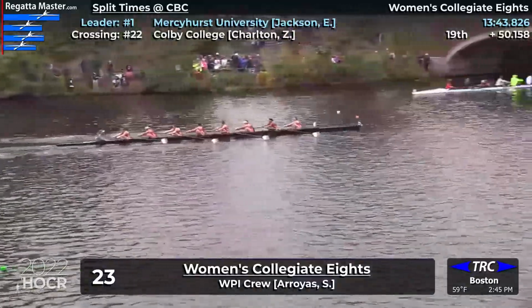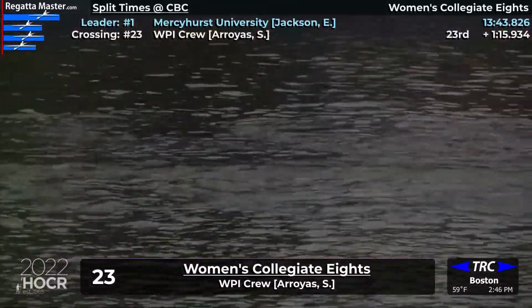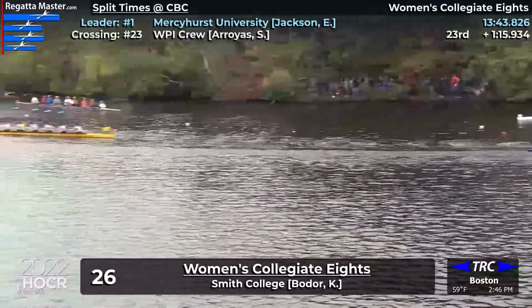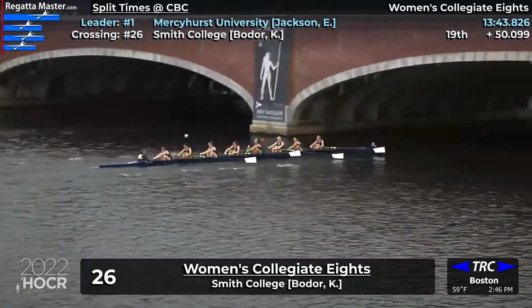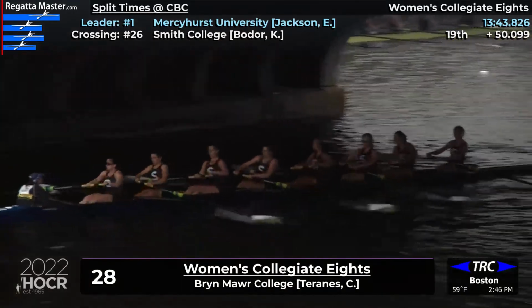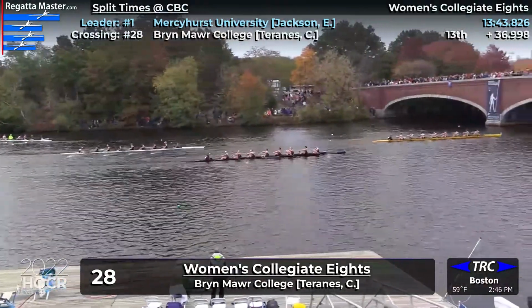That's going to be Smith College. Another Smith College boat, two Smith College boats. Great to have them both here. And this one doing well, the coxswain egging them on. And then in the yellow is boat number 28, Bryn Mawr, which has passed one boat. Bryn Mawr Rowing was founded in 1998 by Carol Brower, a former Olympian. And the Owls are excited to get back here.